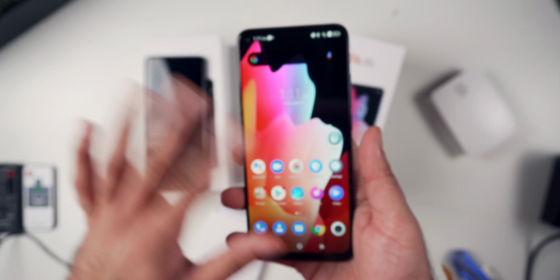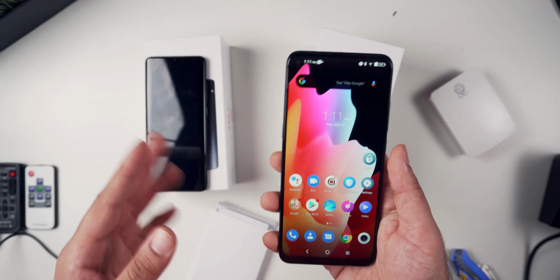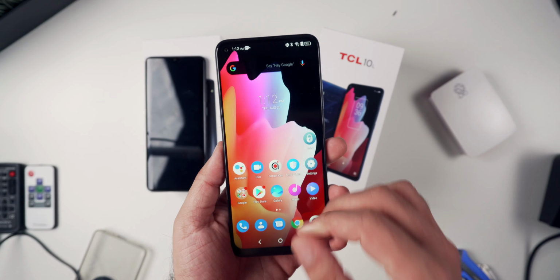We'll have to see. Obviously, I'm going to do a full camera review of this thing and compare it with phones like the TCL 10 Pro just so you guys can see what the difference is in camera quality. But yeah, overall, so far, first impressions, really good.